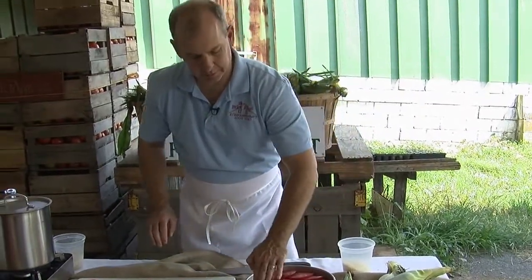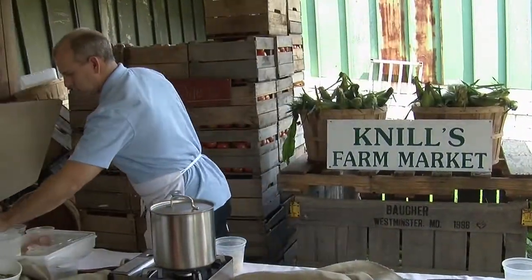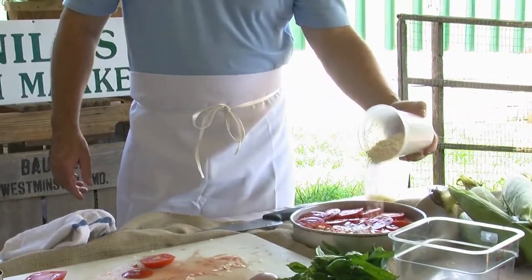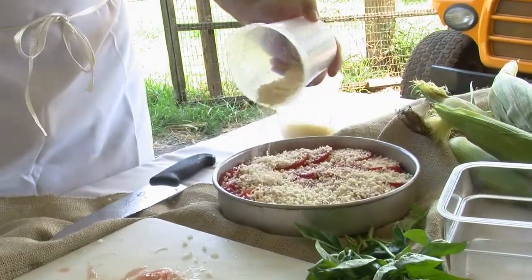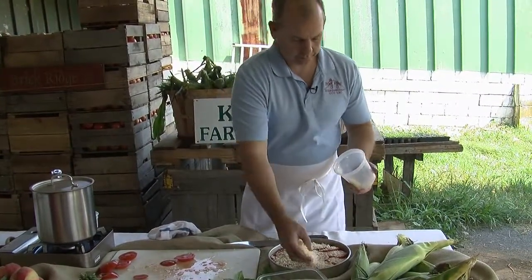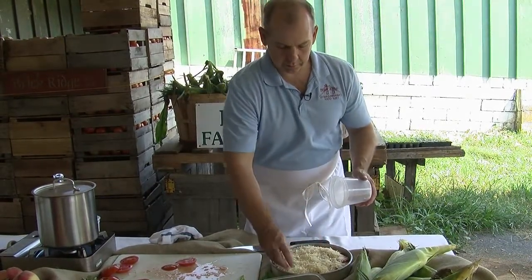All right, so you want to press everything down in there so it's nice and even. And then I'm going to use the last third of my breadcrumbs and a little bit more cheese. This basically is going to turn out kind of like a lasagna without pasta.